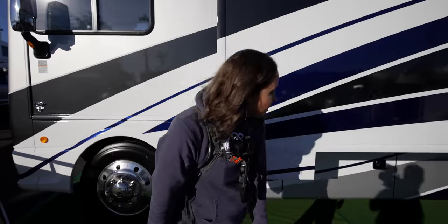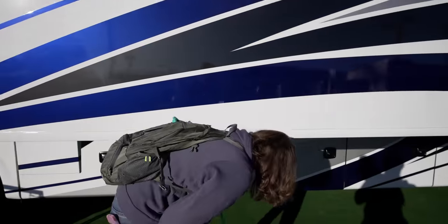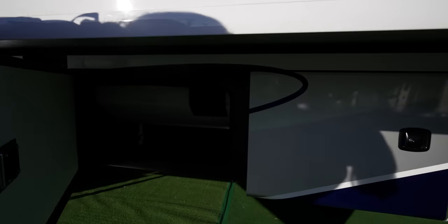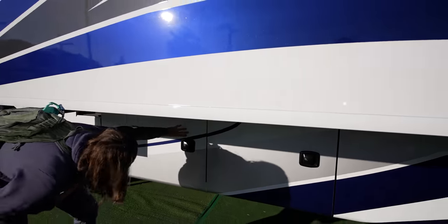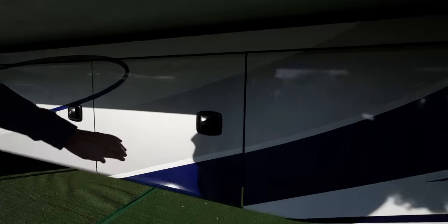No, that is one thing about Class A's that I absolutely love, especially if you are a full-time family, because you need that extra storage. So you've got some access to your water tank there, but also storage. Here's your pass-through on the top. So there's the pass-through there.